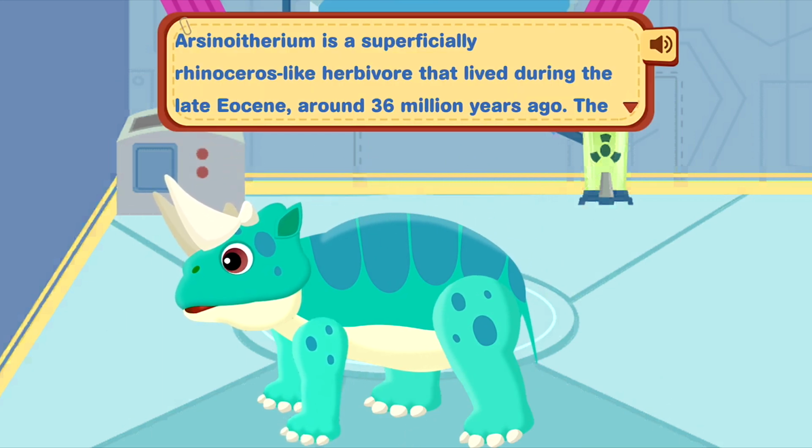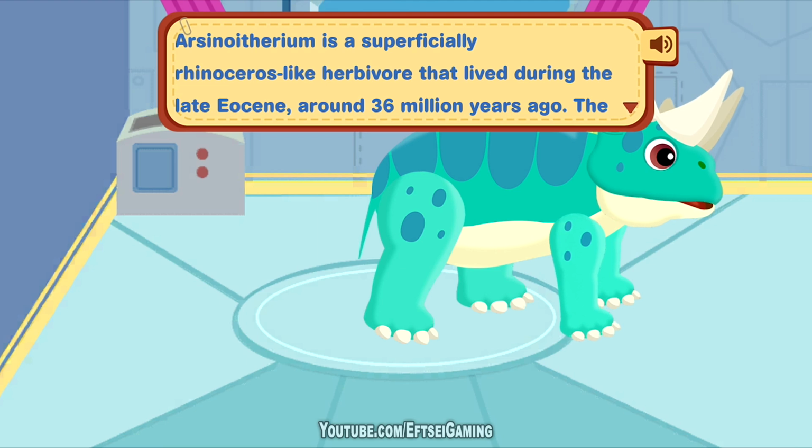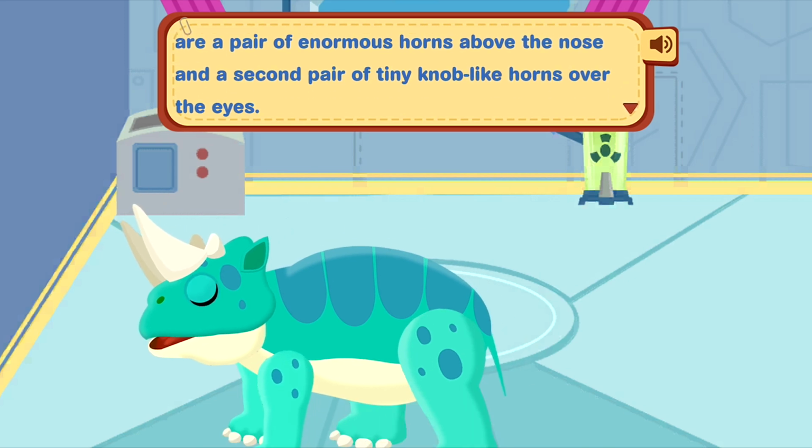Arsinoitherium is a superficially rhinoceros-like herbivore that lived during the late Eocene, around 36 million years ago. The most noticeable features of Arsinoitherium are a pair of enormous horns above the nose and a second pair of tiny knob-like horns over the eyes.